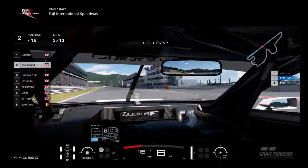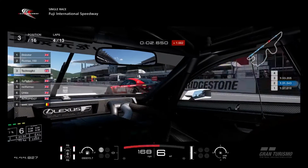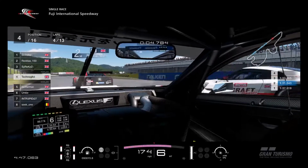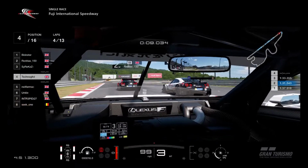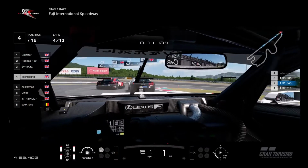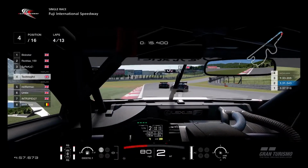Now here's a replay of how Techno lost his 2nd place, and the answer is on the straight. He has a little bit of a feather of a lift and just decides to let the other two go battle into the corner, and he'll see if he can pick up any breadcrumbs on the way out. So we're breaking into turn 1. See there, Cyrix having a look on the inside of Rodders, can't quite make it stick, and then we go out the corner in 4th.